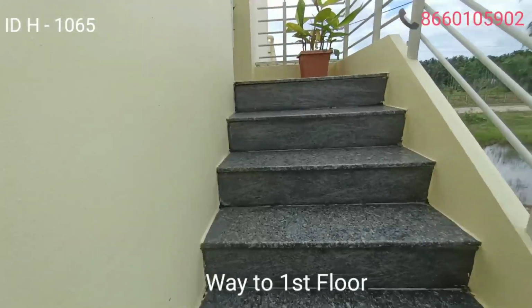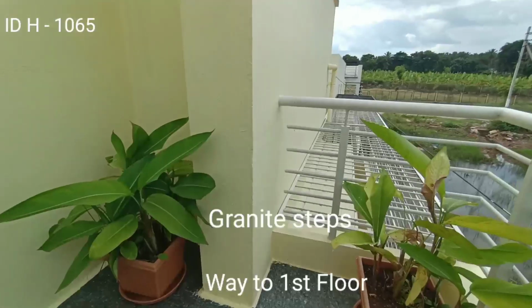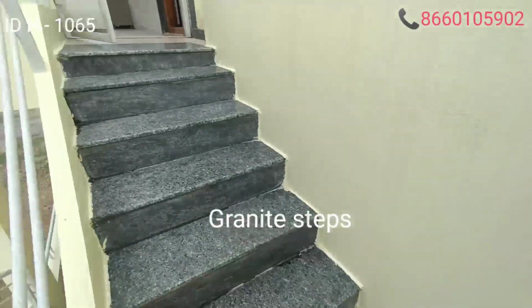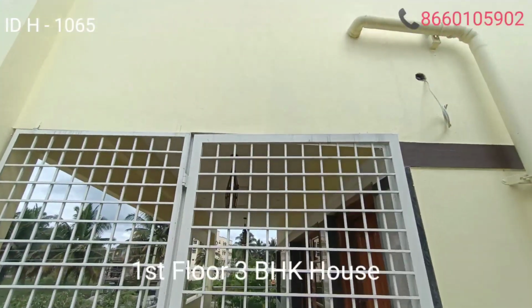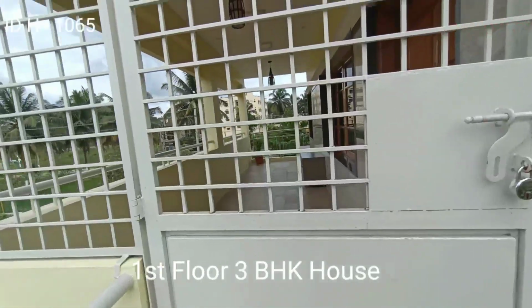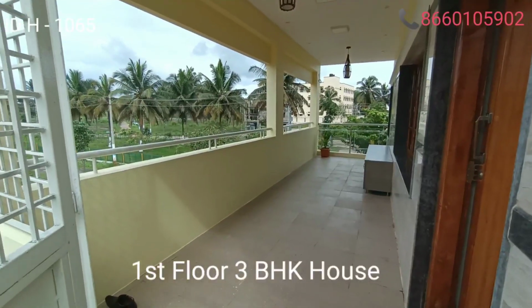So we are moving on to the first floor. So it has granite, anti-skid granite steps, and with, so you can watch, we are on the first floor. So this is also a 3-bedroom house. So this can be given for rent also. So it has a very ample space, so with steel safety gate.